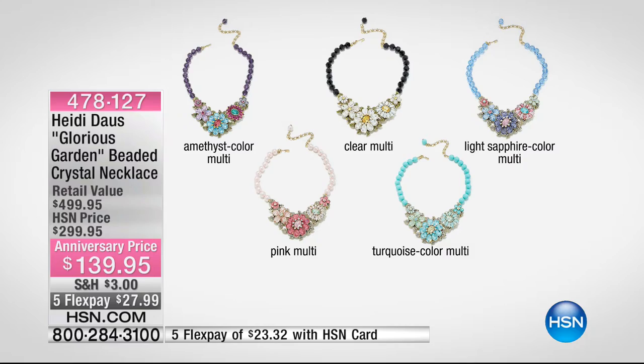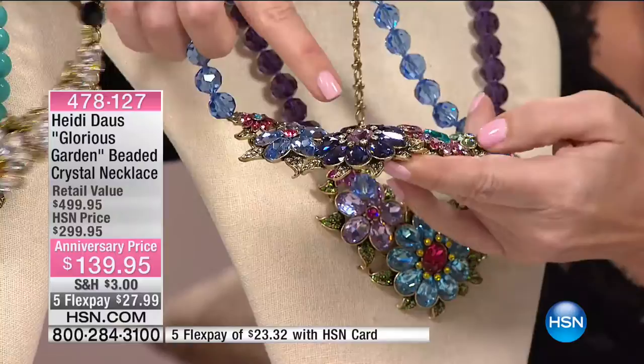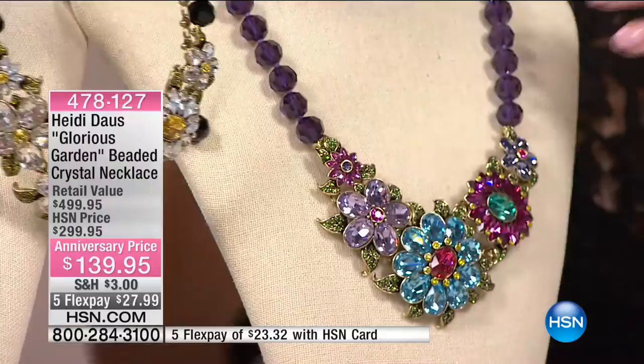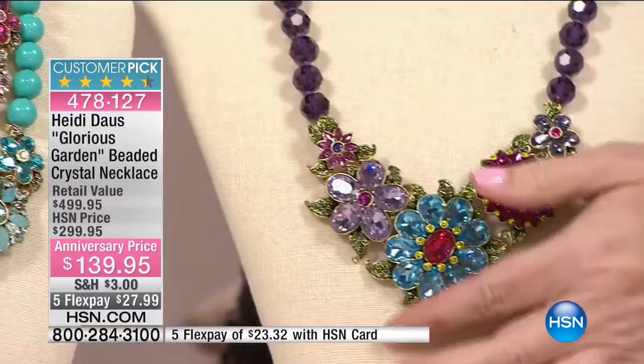So this is our sapphire multi. There you can see sapphire colored stones on the necklace, beautiful, like tanzanite color and pink color. That's your sapphire multi. Heidi is actually holding our clear multi, which looks like daisies. Look at how adorable that is. It's got the yellow in the center, the clear stones, and then the jet black beads. This pretty one is our amethyst multi. You've got the brighter colors in this one, and of course, amethyst beads.